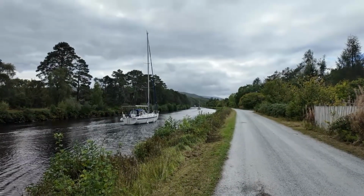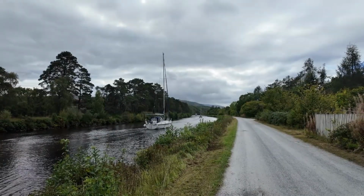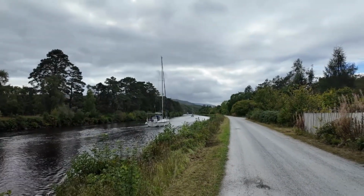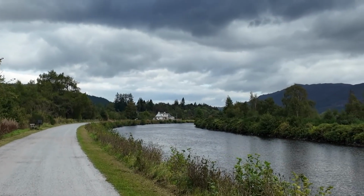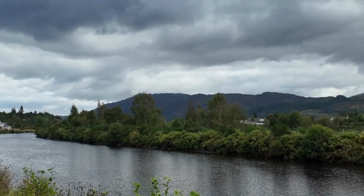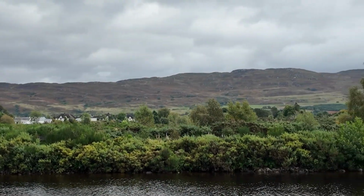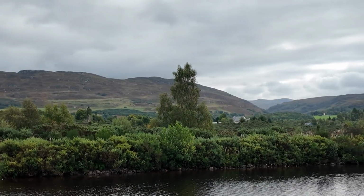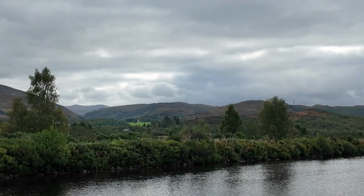Just leaving my lunch spot here, but had 3 boats go by on the canal. Obviously an active canal still. Getting to around 1 kilometer from Fort Augustus, and you're beginning to see a few more houses as you get into a slightly more urbanized area, but a beautiful look at the hills here as well.